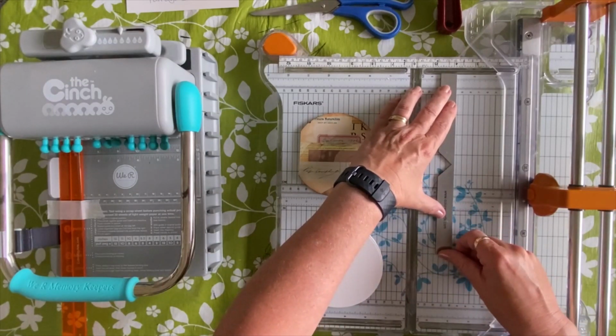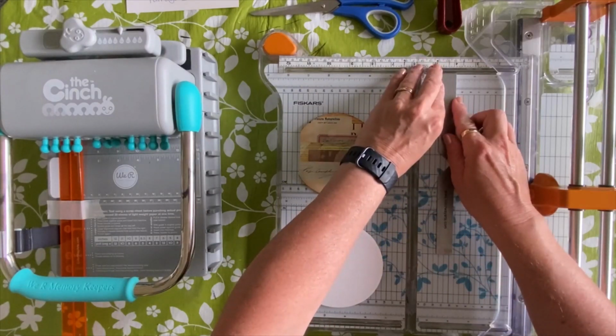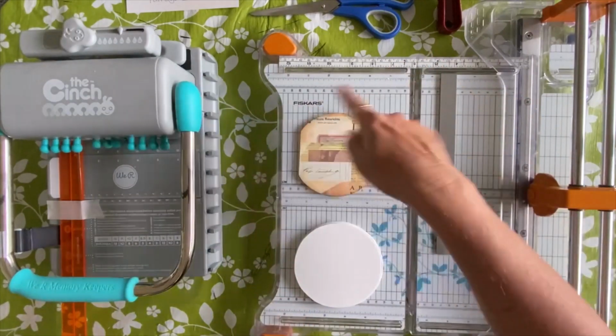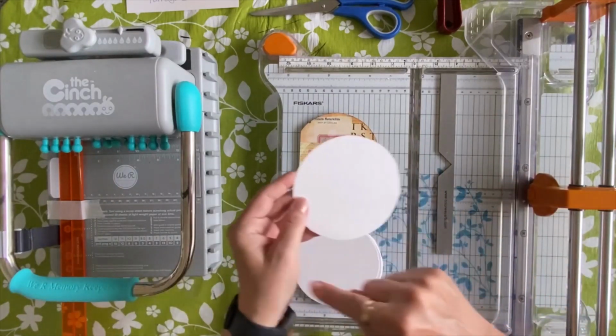And I've used the coaster to draw the circle, so I know they're going to fit in the book. And I sometimes cut on the inside line of the drawing, because when you draw a pencil line, it makes it larger than the circle. So I try and cut the circle on the inside of the pencil line.